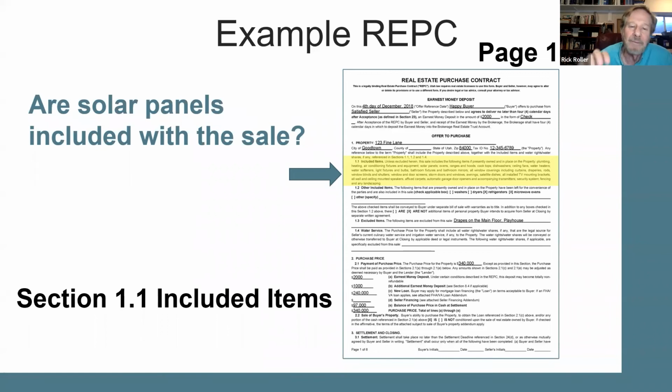When you get one of your houses sold and you're representing the seller, it would be smart to bring them a copy of their agreement that they entered into with the buyer and highlight this section showing what things they agreed to leave with the property. Now, if you look down here, there's other included items, and they've checked refrigerator and microwaves, so they're going to leave those. But if you look down under 1.3, it says excluded items: draperies on the main floor and the playhouse.